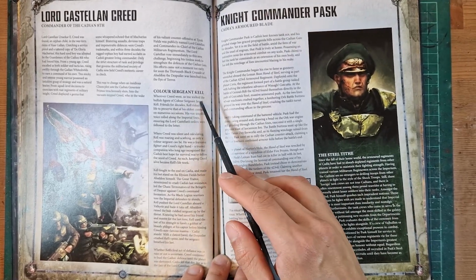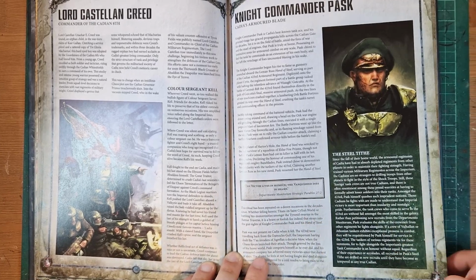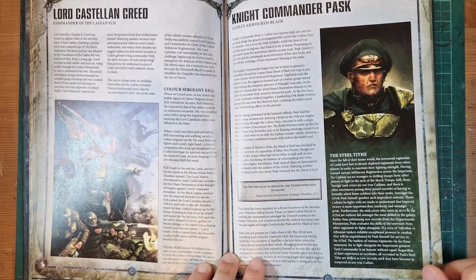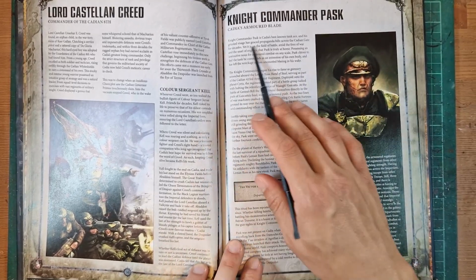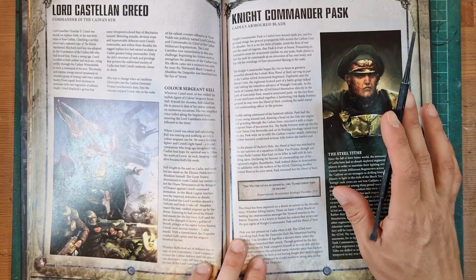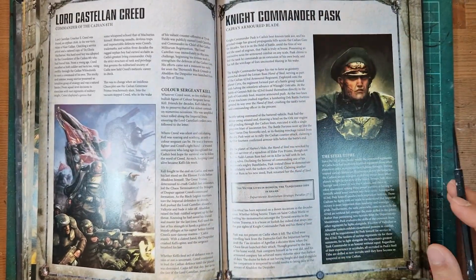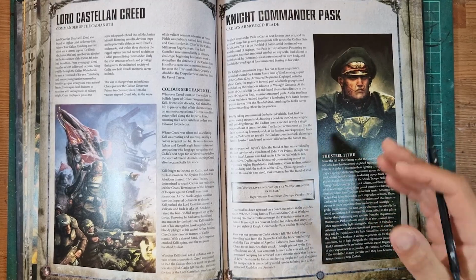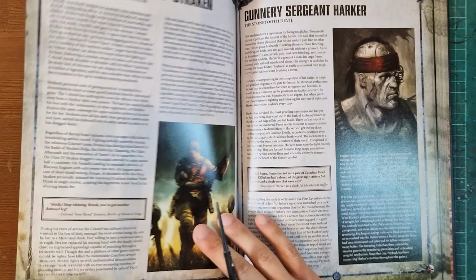Unfortunately, Colour Sergeant Kell died. I think he was strangled to death by Horus, Abaddon the Despoiler, but that miniature's gone. Knight Commander Pask was also a specific metal miniature, plonked in the top of the turret of the Demolisher battle tank, also discontinued. And we'll look at that in a second from a rules point of view.